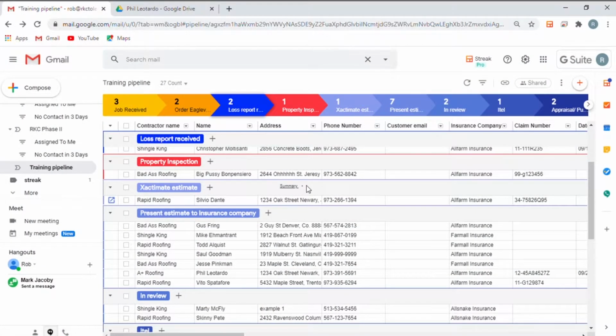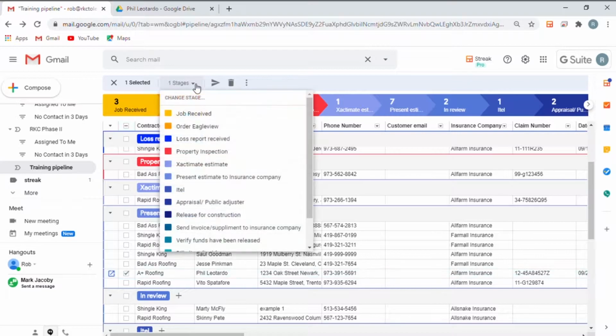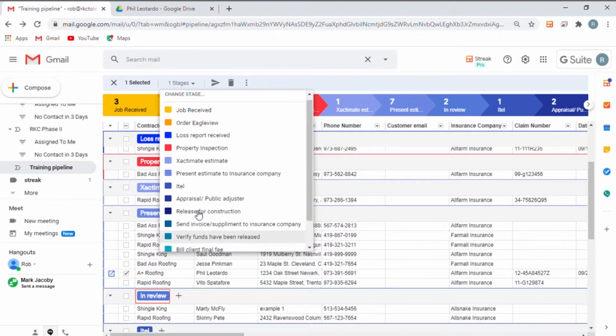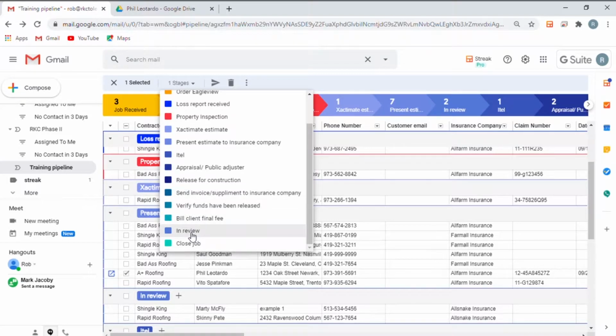So it's now been presented to the insurance company, and now we move it along to in review, which yes, there it is right there. Let me just check something real quick. In review, here we go. So when it's in the in review section of the CRM, it means exactly that. It's in review by the insurance company.